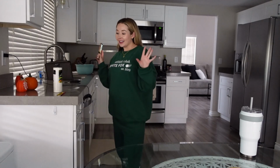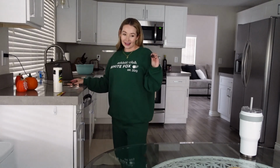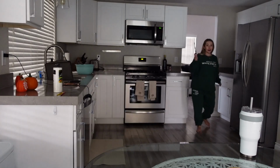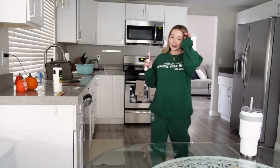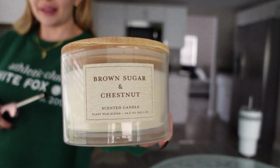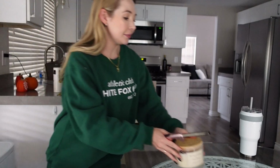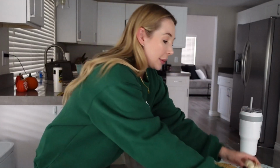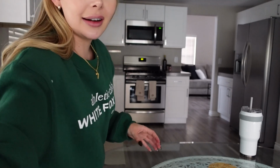Also, I have cookies in the oven. I wish you could smell the vibes in here, because the scent vibes are amazing. Also gonna light my candle from Target. I showed it in my last vlog, I think. I don't know, all the vlogs are blending together, but this is the one that I have and it smells really good. And I also got these two little pumpkins to put on the table here.